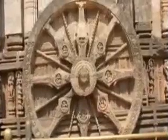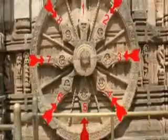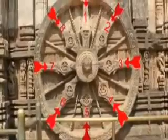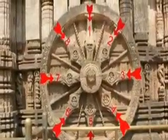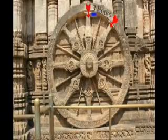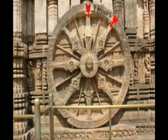As you can see, the sundial is pretty accurate and people are amazed by it. Let's take a closer look and see how it works. The sundial has 8 major spokes that divide 24 hours into 8 equal parts, which means that the time between 2 major spokes is 3 hours.